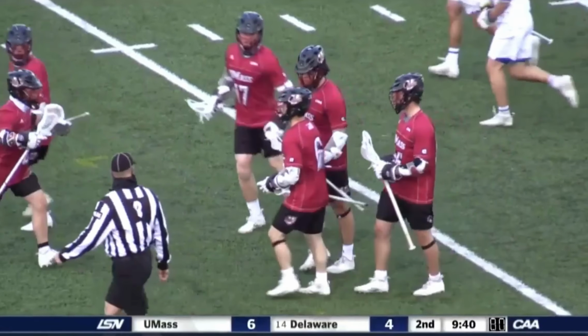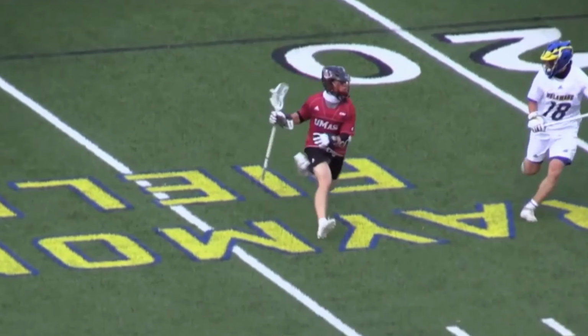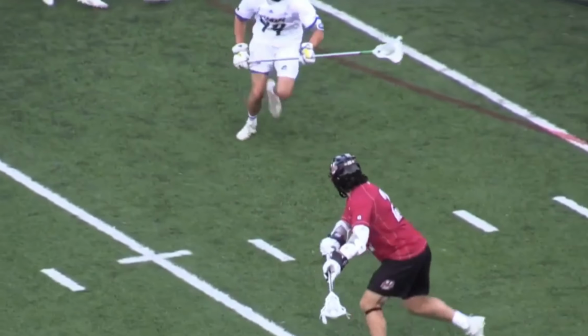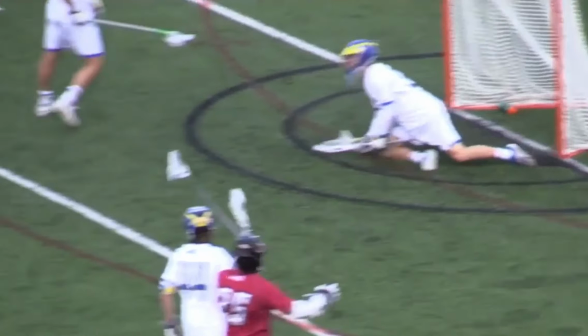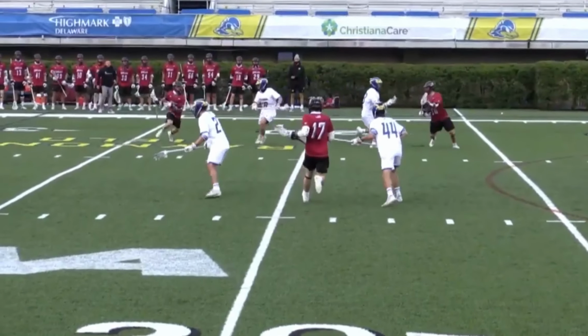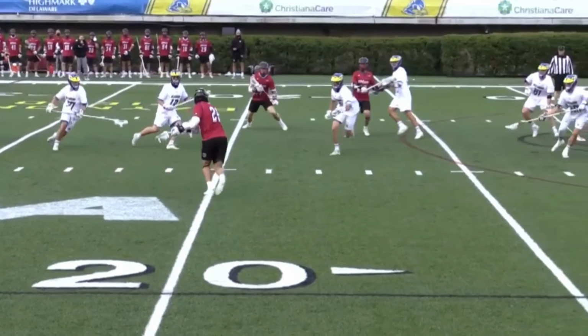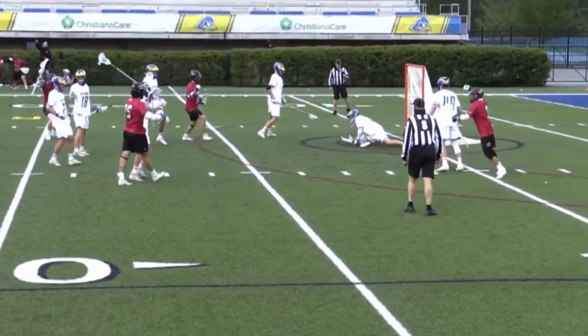This is CAA ball, baby. Punch and counter punch. They're finding success, dodging from up top, moving that ball quickly. The adjacent isn't there, and there's a little confusion about who should be coming from the crease on this. That's a really far slide for that pole.